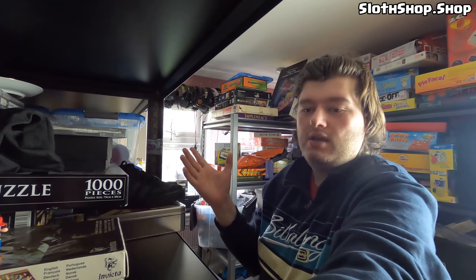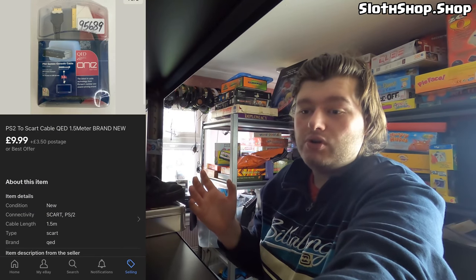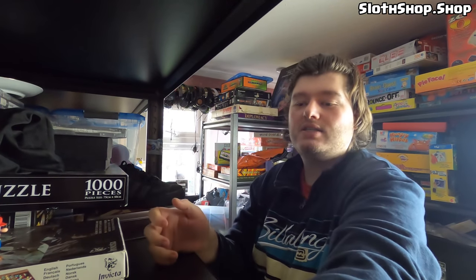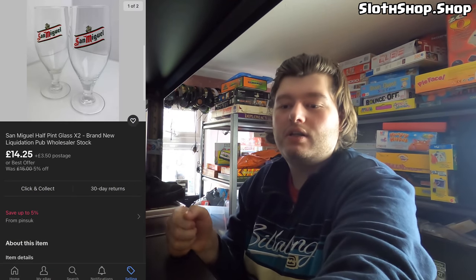Next up we have a PS2 SCART cable. Again, a lot of these. It's in the other room because I haven't moved that tub across yet, so I will put the picture here. PS2 to SCART cable. This is like some old new stock that I have, and that sold for £10. We have a pair of San Miguel half pint glasses, and that sold for £14.25. Again, the glasses are all stacked up in the other room.